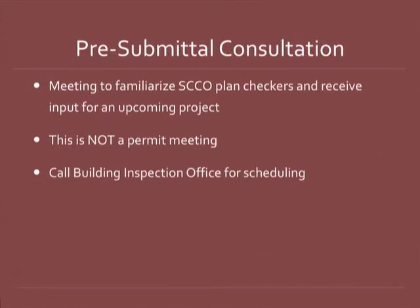So it used to be called pre-plan check. As a part of the creation of the new project management resource group, we've been working with the county to document these processes so that it's clear to everybody how you work with the county. So it's called a pre-submittal consultation. The Department of Project Management uses this exclusively when it comes to putting new buildings on campus. Right now, they're very active in using this for the Comstock building that's going to be going up over in the Escondido Village area. And what it is, it's a meeting to familiarize the Santa Clara County building plan checkers, the planning office, and the fire marshal area with the intent of what our projects are.